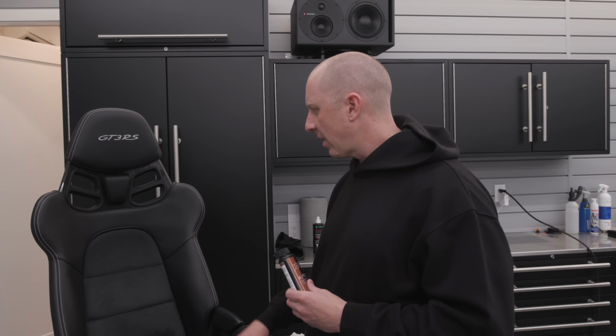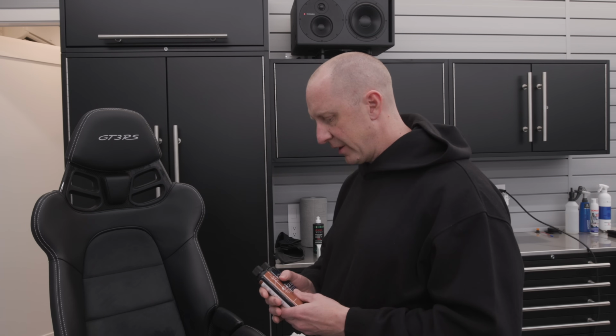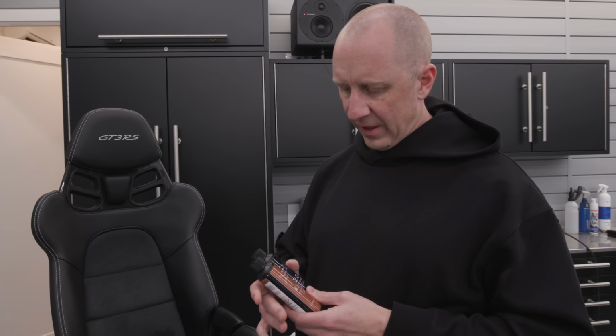I'm going to take the Alcantara out, and we're going to do a full cleaning of this thing. But the philosophy difference, which we're going to go over together today, is this. I'm going to clean with the proper pH, proper cleaning. You don't want to use all-purpose cleaners. You don't want to hit your leather with a sledgehammer.